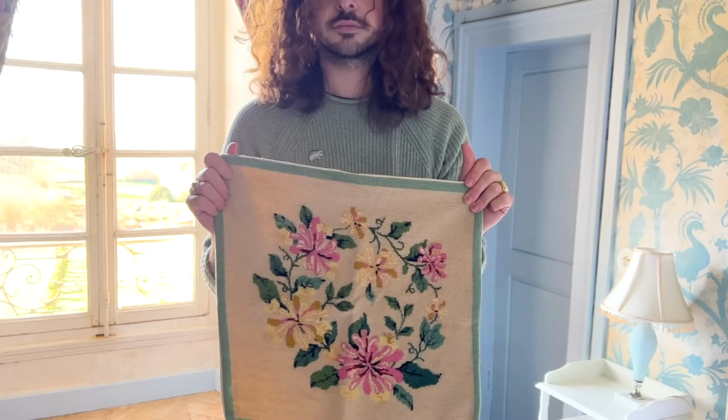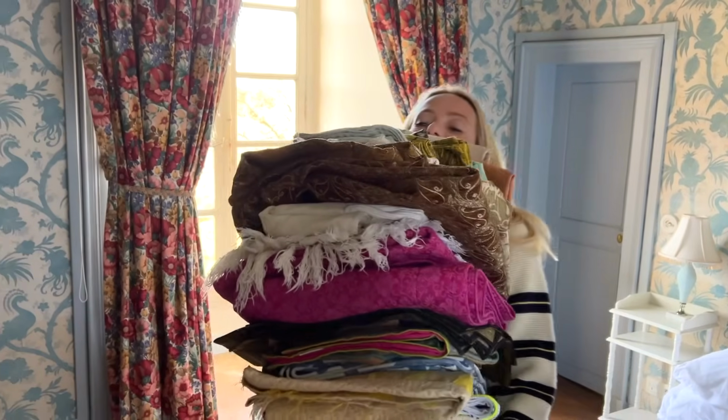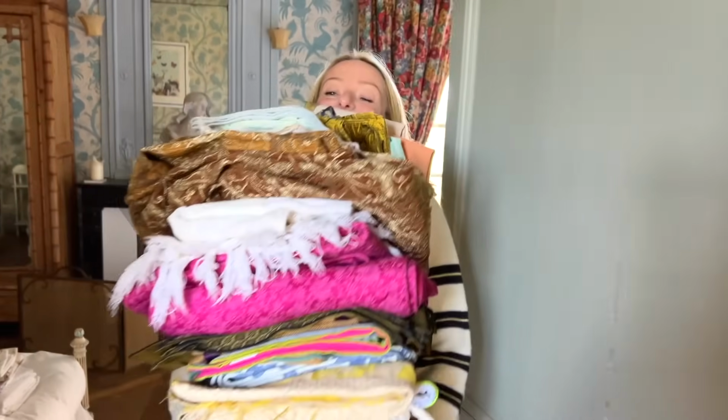Okay, let's grab everything, and then I think maybe work in the entrance hall because it's nice and light in there. And lay everything out, and then find all of the inners, the cushion inners. Yes, they're upstairs. I'll take these down. Okay. Meet you in the entrance hall.